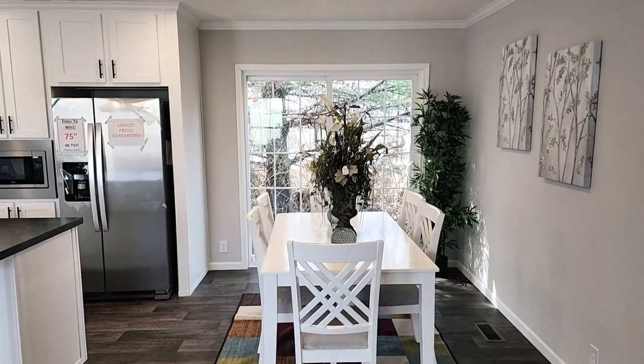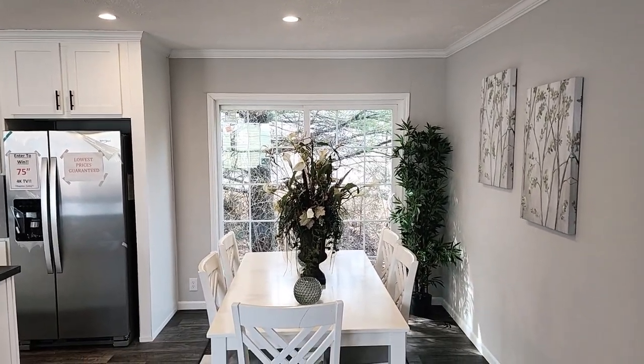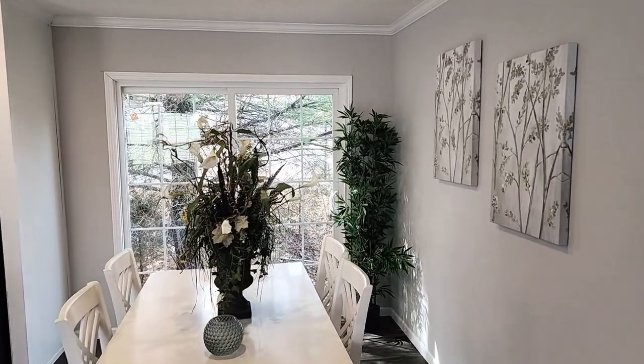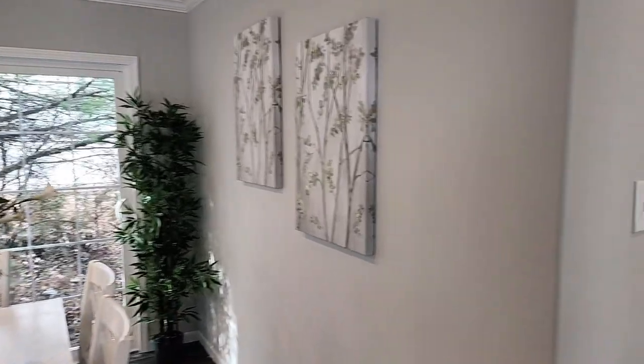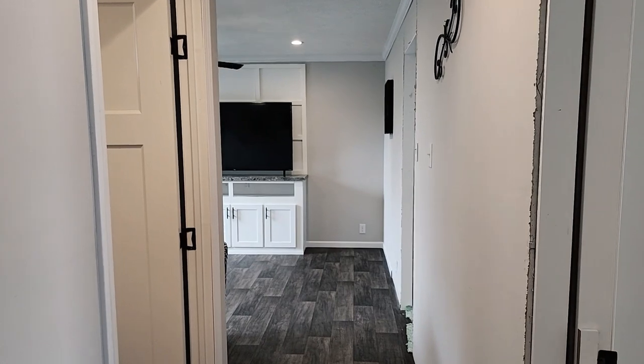Dining room right here. If you're looking right out those windows, imagine that sunlight and looking out over the back of your property and kids playing, pond, wildlife, you name it. It's so awesome. It gives you a lot of nice view. All right. So we're going to come down here.